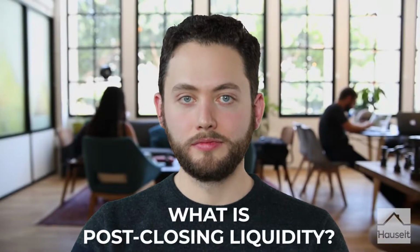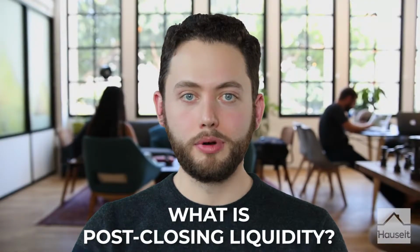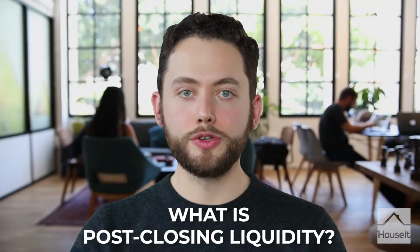Post-closing liquidity. What is it? Well, post-closing liquidity is a measure used primarily by co-ops to estimate how much money in liquid assets you have left over after you close on a co-op apartment, having paid your down payment, having taken care of your closing costs as well. The purpose of post-closing liquidity is to allow a co-op board to essentially gauge how risky you are as a buyer, especially when it comes to the possibility of a job loss sometime in the future.